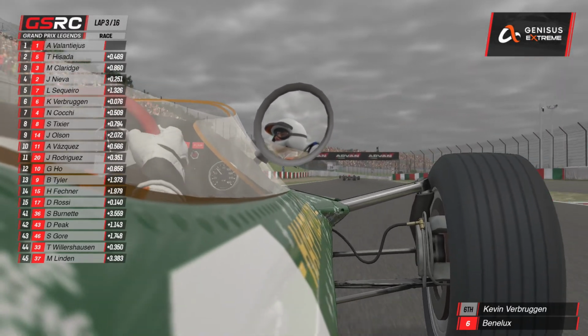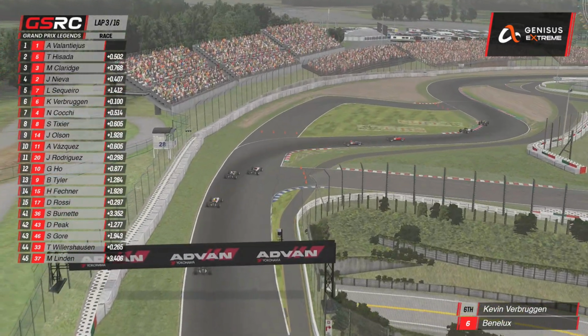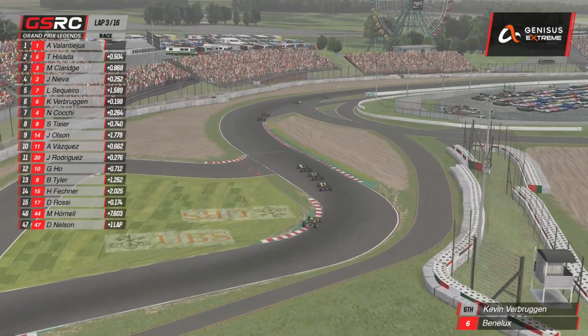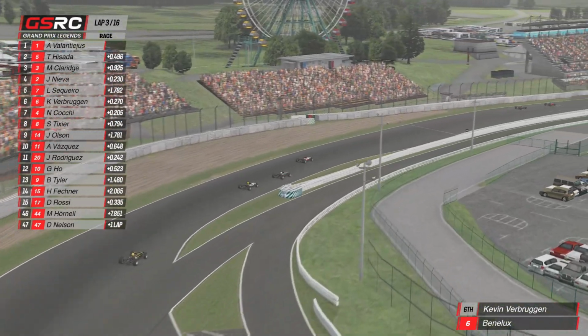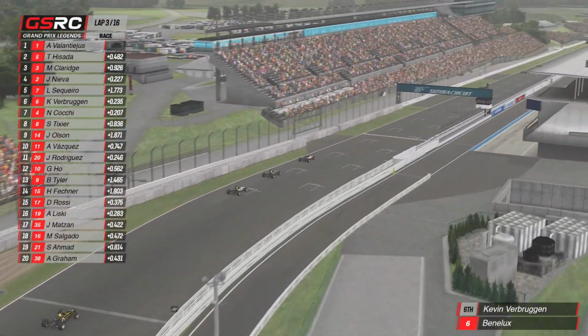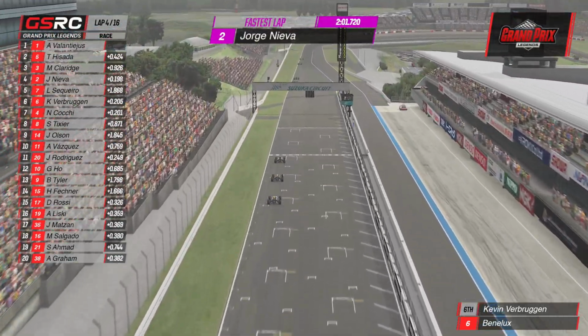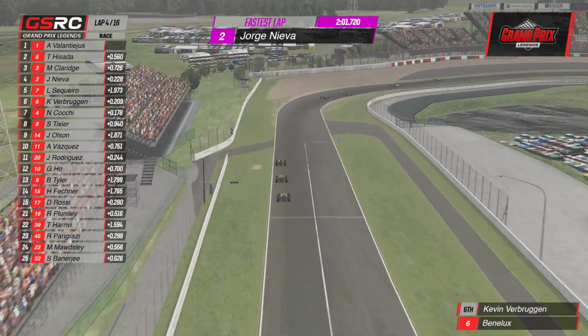Oh, there goes Sequeiro wide on exit, so a new door opens. Verbruggen's going to be on the wrong side of the road and backs out of this one at the last second. Can he capitalize? Maybe putting the power down? No, if anything, he's got that bright green helmet all in his mirrors. That's Nicola Cocky there. Yeah, he's caught up to them because of the fighting that they've had. He's got a good opportunity if they continue squabbling like this.